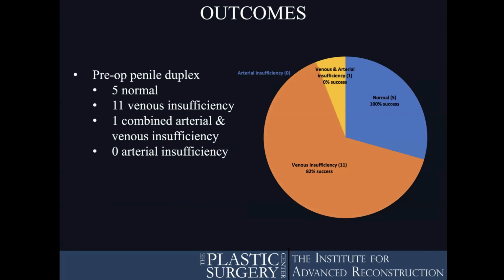And then in terms of the penile duplex, my original plan was to only operate on patients who had a completely normal penile duplex, normal inflow and normal outflow. But what I was finding is that the majority of these patients have some type of vascular issue on their duplex. And it got me thinking about the vascular aspect of this, because these are patients that prior to the prostatectomy, for example, had perfectly normal erections, no issue at all, never had to take Viagra, never had any kind of problem at all.